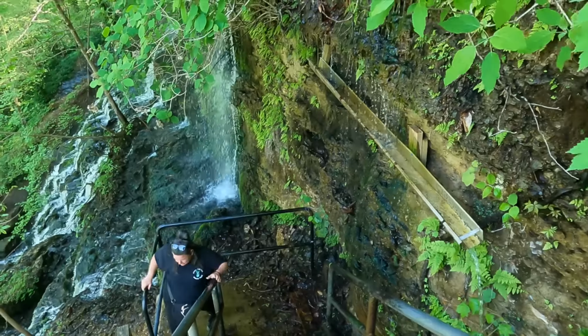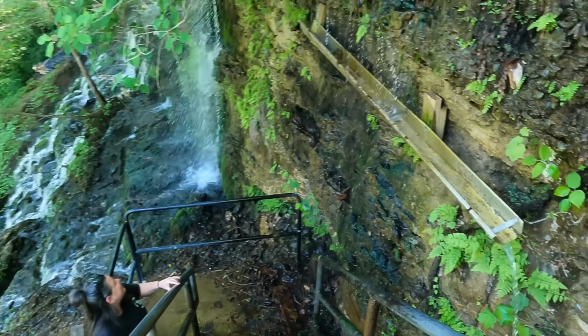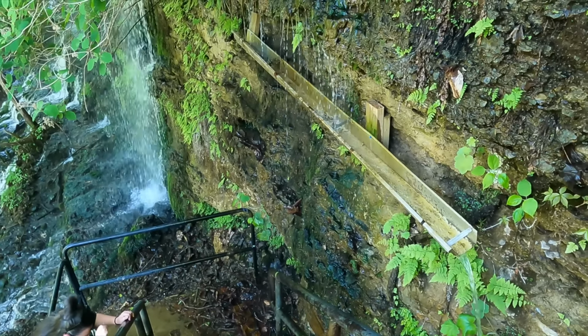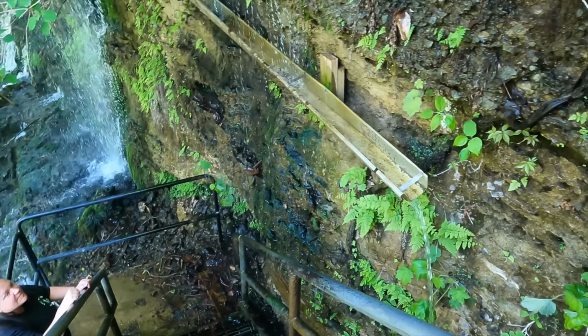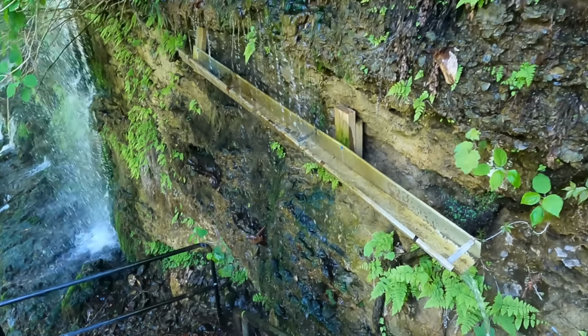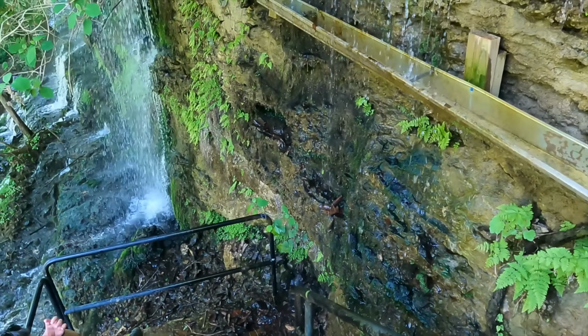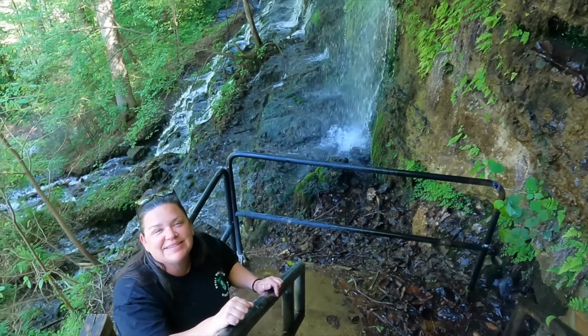We're heading down. This is like the first part where you get a little wet. But look, they have this like gutter going down, I guess, to try to keep it from soaking everybody. But this is so cool. I love this. I don't know if you can hear us in the GoPro. The sound isn't the best. Hi!